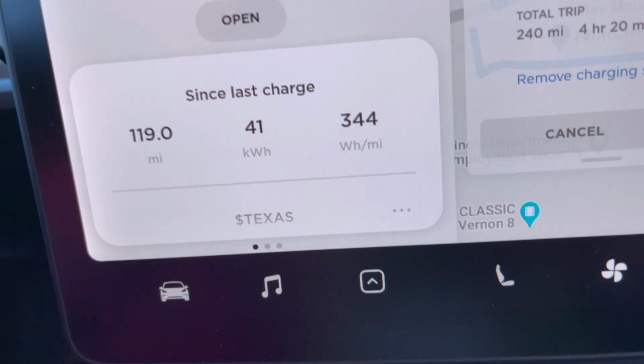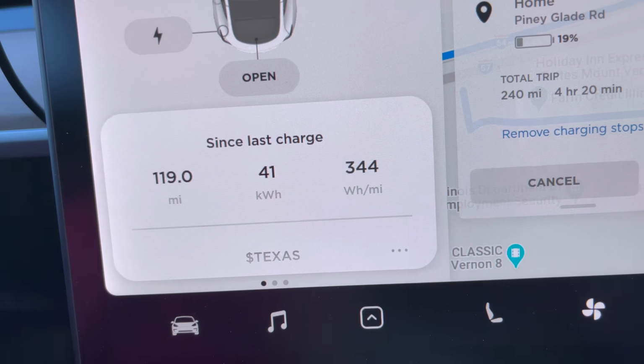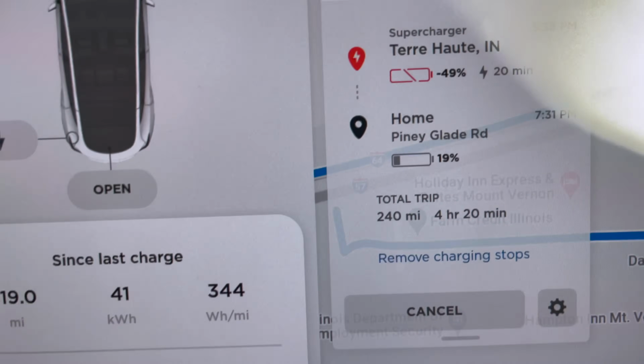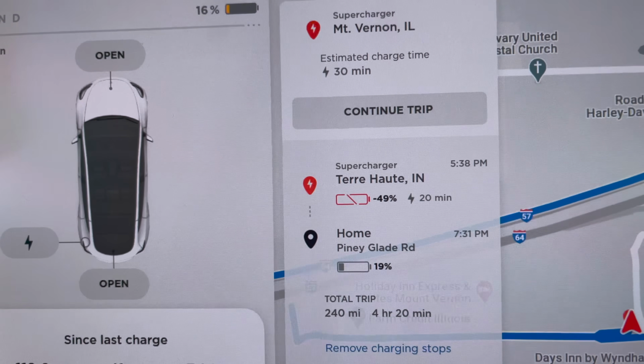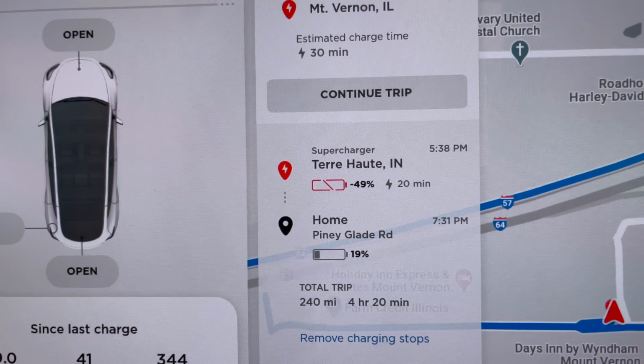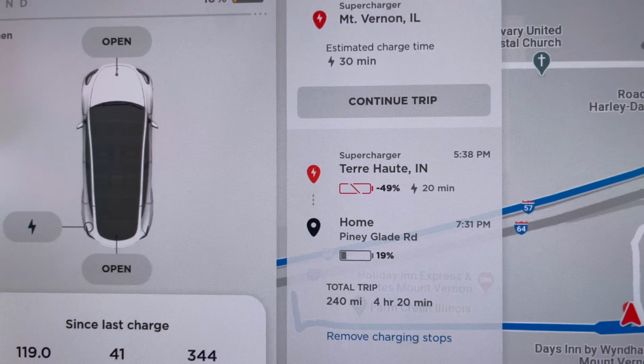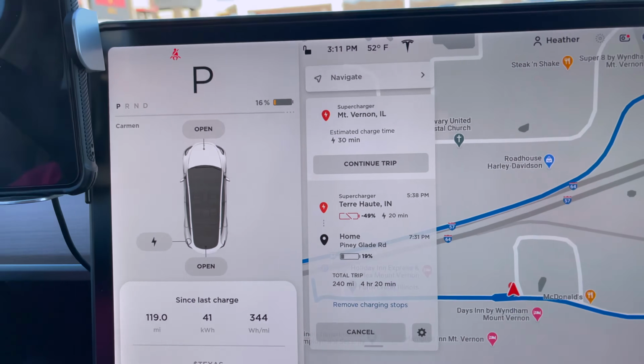16%. We did our best so far, 344 watt hour per mile, 41 kilowatt hours consumed, 119 miles. We have a 30-minute charge, and then we've got a short drive to Terre Haute, which is our last charging stop for 20 minutes there. So we'll get plugged in and get rolling.